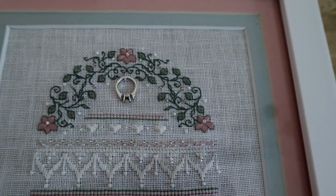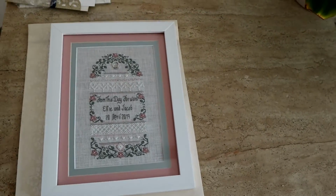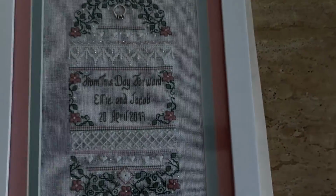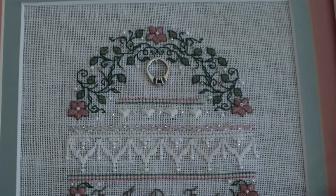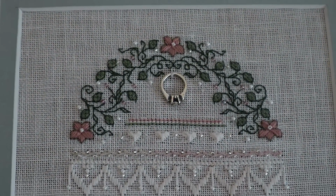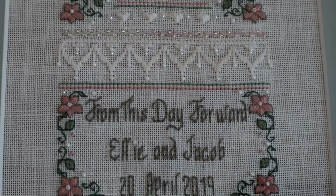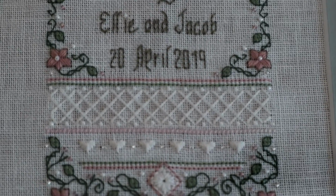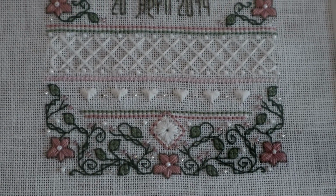So it's got the ring. Okay, let me move back. Sorry about the shaking, people. I'm doing this freehand because this is like a 2 second video. There we go. So as you can see, it's got the satin stitches, it's got the ring, it's got some rhodes stitch type things. They've got such a long surname, I didn't put the surname on. Lots of beads. There we go, in all its glory.